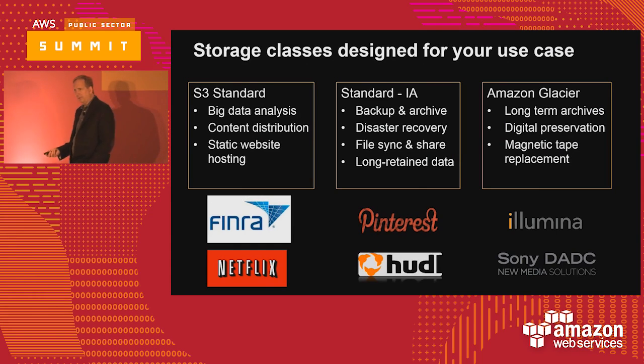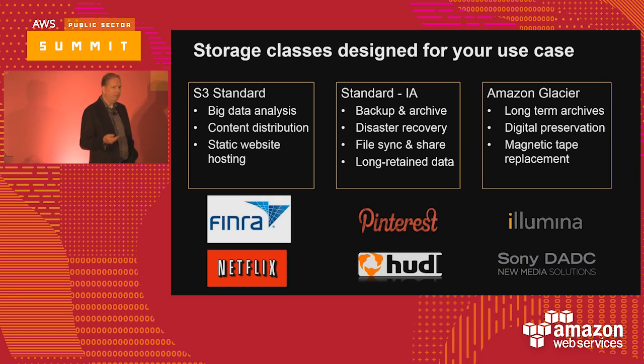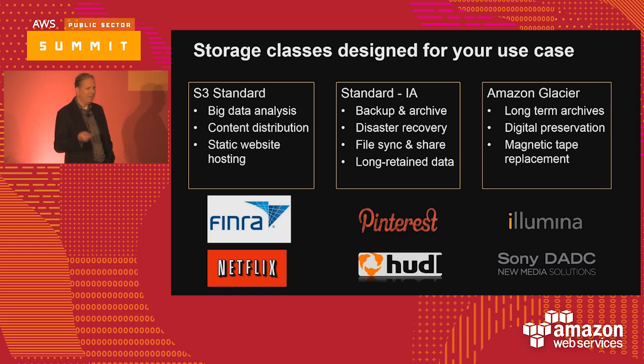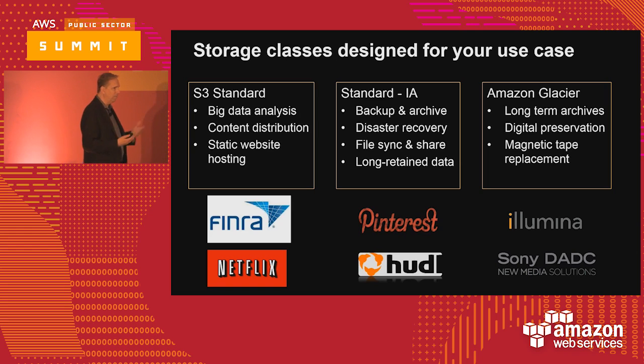So S3 standard is the one that's been around for a while. You can think about that as fairly hot data that you're going to access regularly in what we call US major regions, and also in Dublin and Europe, a little bit different in GovCloud. That's priced at about 2.3 cents per gig per month. And with that, basically, you can access all you want. So if you think about it, you have big data analysis where you're touching the data quite a bit. You're doing content distribution like streaming data, like Netflix. You're doing static website hosting. So anytime that a good percentage of the data is touched on a regular basis, S3 is the perfect, very highly durable, highly stable platform for that.